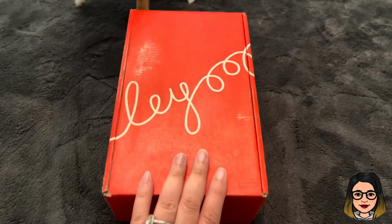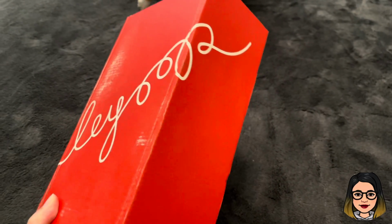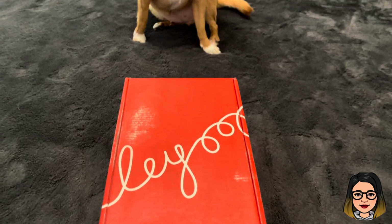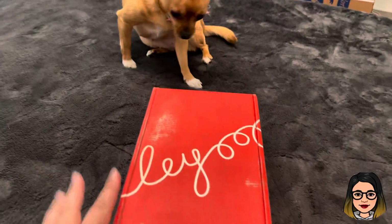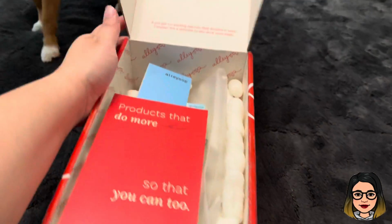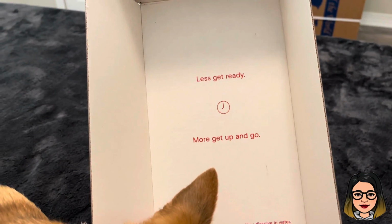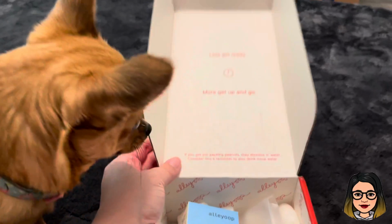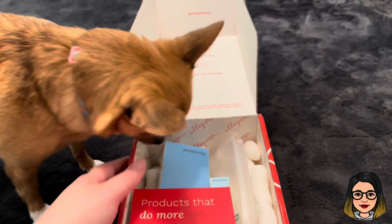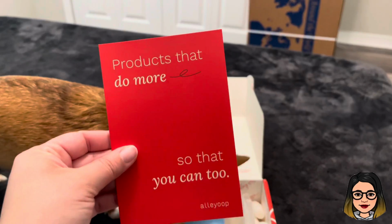Okay guys, so this is the package. This is how it came. Looks a little bit banged up, but you see it's called Alleyoop. Never heard of them till I saw it on Sarah's channel. I got Bellaroni here, but yeah, let's get into it. So this is the box, and let's get ready. Excuse me, Bella. Let's see. Okay. So there's this card here.